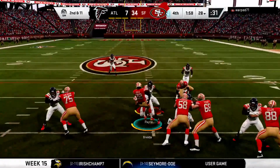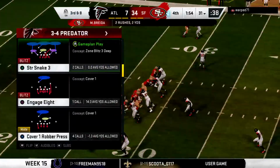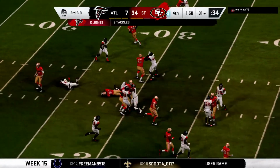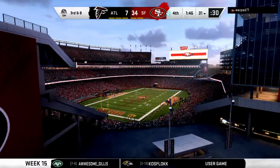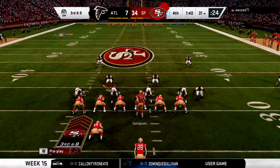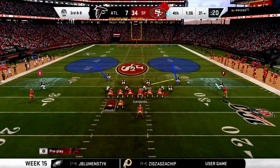They run again with Breida. A pickup of about 3 yards as he's taken down at the 31. Don't be mad. Don't be mad. There's more coming. The Niners on 3rd down. They've converted a 3rd of their opportunities, 3 for 9. This is 3rd and 8.